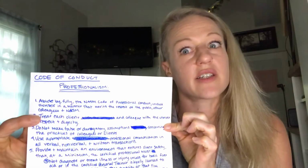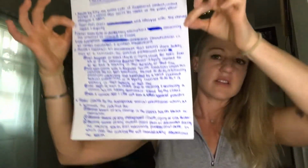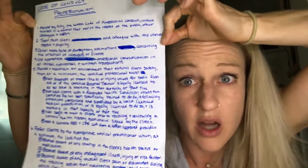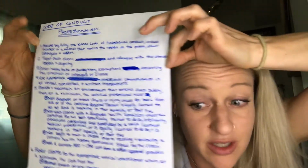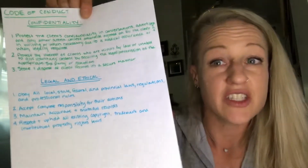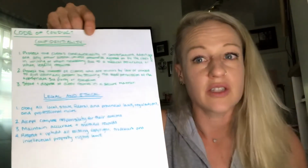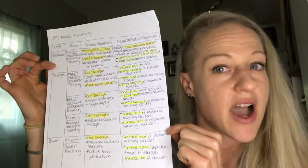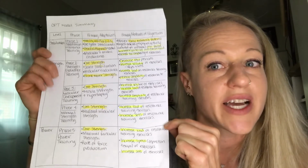I also did your code of conduct. There's a lot of these. There's a lot. You need to know which ones belong to which section: professionalism, business practices, confidentiality, or legal and ethical. You need to know which section these go in, and that was confusing for me. So just write them out. The OPT model, I wrote out this summary, and this was, again, another thing that I didn't expect to get asked on, but I did.